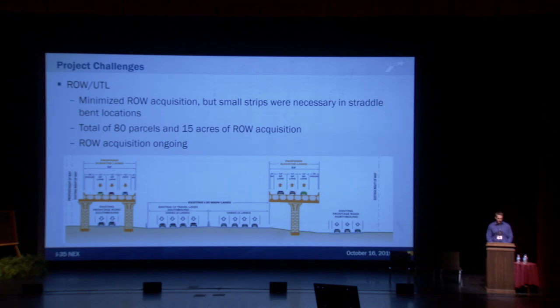So there's a total of 80 parcels and about 15 acres of additional right-of-way that we're looking to acquire. And since we were able to get environmental clearance, we've done a lot of the prep work behind the scenes, like obtaining the legal descriptions, getting preliminary appraisals, right-of-way mapping, et cetera, so that we're able to go ahead and offer for the right-of-way acquisition now.